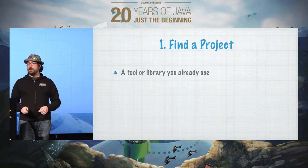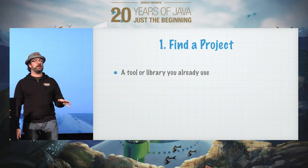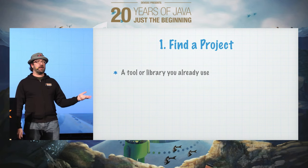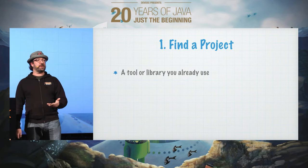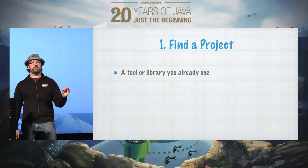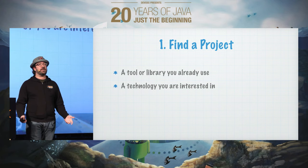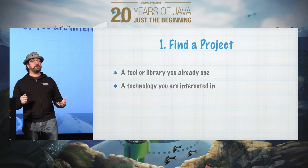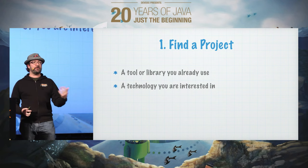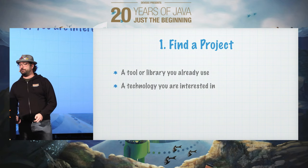All right. So probably the easiest way is to think about some tools or libraries that you use, something you depend on right now. Maybe there's quirks in a library, quirks in a database library that you have issues with, quirks in some web framework, or features that you think are missing, something that you use that you want to improve for yourself and for the benefit of others. It may be a technology that you're simply interested in. Maybe you are a Java enterprise developer by day, but you really would like to do 3D graphics or games. There's libraries out there, frameworks out there that you can get involved in, stuff that you can start playing with on your own time and be an open source contributor at the same time as well.